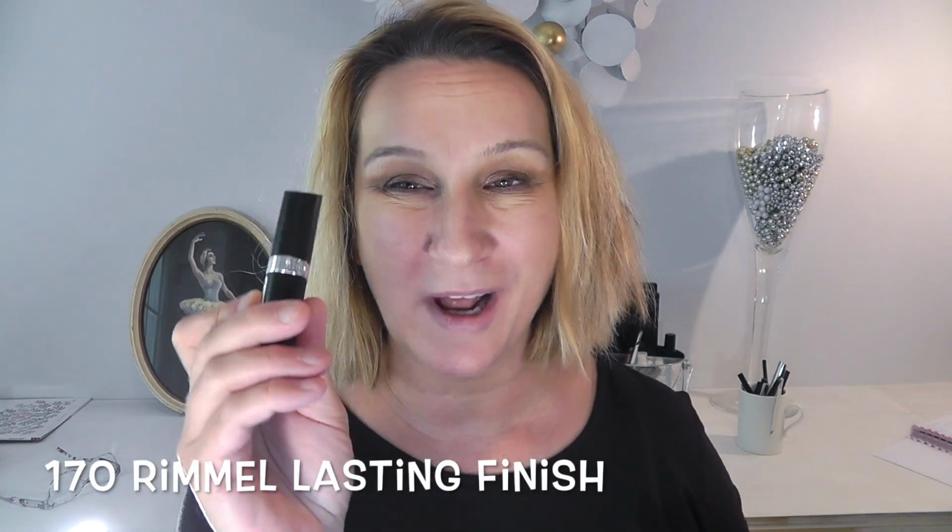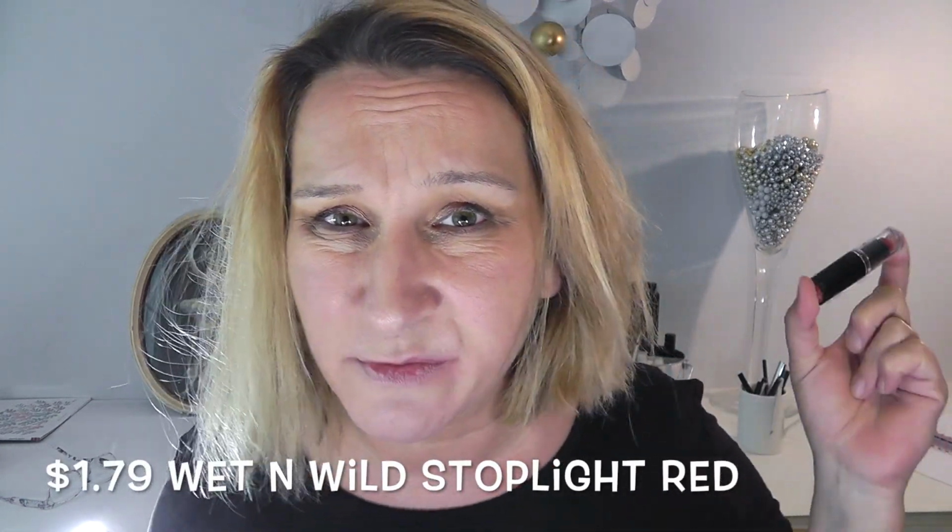Okay, so I was super disappointed yesterday that I could not find a red in my house. So I went to Target and I picked up 2 more reds to try out. All right, RIMMEL 170. Doesn't look any different than the others. All right, last but not least, the 179 Wet n Wild's red. I should tell you that I went to Sephora yesterday too, and I looked at reds, and I didn't really see any I loved, but I also didn't want to spend any money because I wasn't sure I was going to wear it, and couldn't be cheap that way. So let's try the cheap version. Let's see what this looks like.